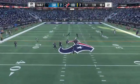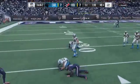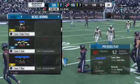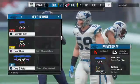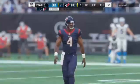A shotgun snap for Watson. And he's got the completion to Hopkins. And he's able to get it to the 33, good enough for a first down. Texans passing game in rhythm right now, picking up another first.